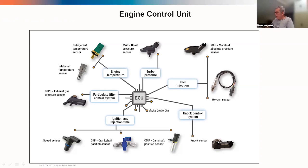Have a look at the engine control units and MLCC. This slide gives an example of an engine control unit and the various functions it has to cover: engine temperature, turbo pressure, fuel injection, controlling knock, ignition and injection time, and the particulate filter control system. Within these functions, the ECU has to deal with many sensor inputs, has to control them and feed back the proper instructions for the related devices.